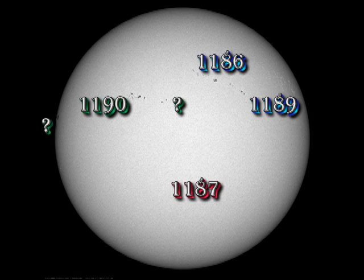The main reason why we've had this increase in solar activity is the growth in the existing regions and the appearance of several new regions in the last 24 hours. The 1189-1186 complex has remained relatively stable. The new region which I mentioned yesterday is now labelled 1190 and has grown significantly overnight. There's even yet another region emerging ahead of that, which will probably be labelled 1191.